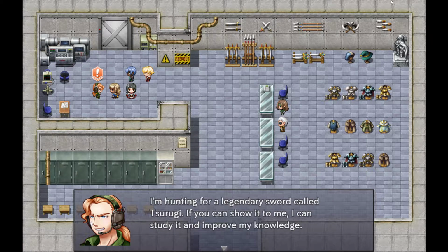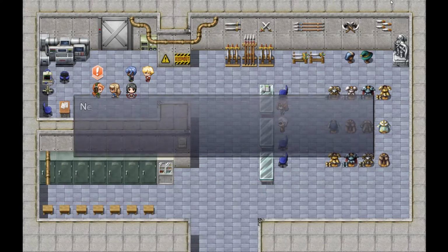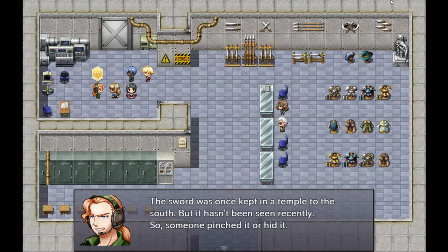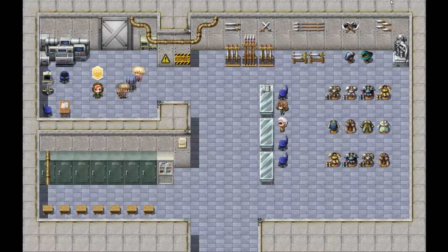Tsurugi is a legendary weapon that's said to have many forms, if I remember correctly. Legendary wolves. Yeah. Temple in the south. Alright, I'll probably find it there.